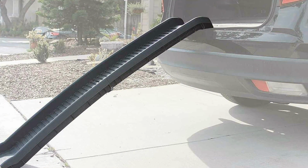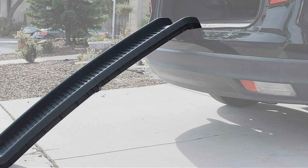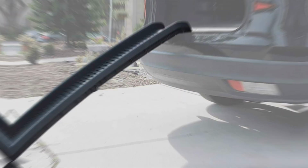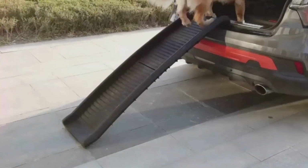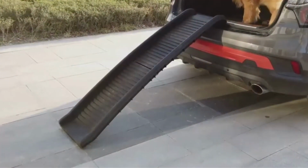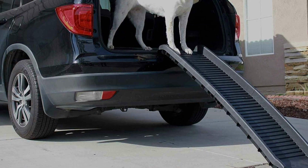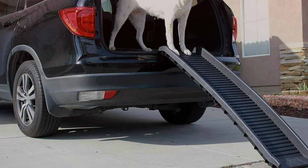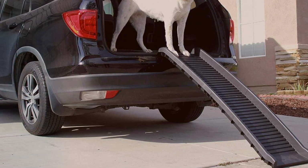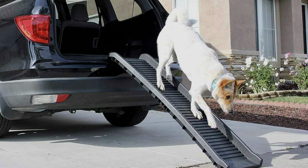Its adjustable height feature allows for versatility, catering to various surfaces and heights, whether it's assisting your pet into the car or onto elevated surfaces like beds or couches. Effectiveness is paramount, and the PawStep 50524 delivers seamless transitions for pets of all sizes and ages thanks to its sturdy construction and impressive weight capacity. Built to last, this ramp is constructed from durable materials, guaranteeing longevity even with regular use.